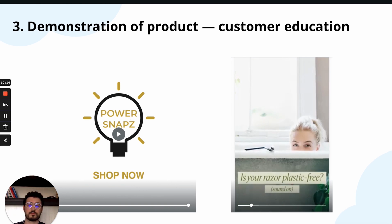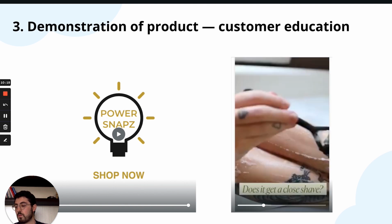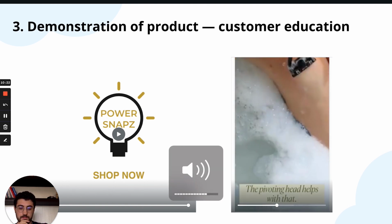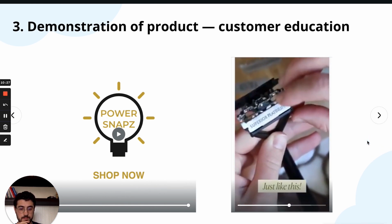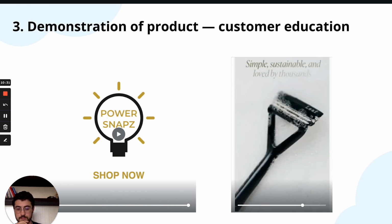Is your razor plastic free? It is. 100% metal, actually. Does it get a close shave? Oh yeah, the pivoting tab helps with that. How do you install the blades? Just like this. Is it easy to use? You bet. Simple, sustainable, and loved by thousands.